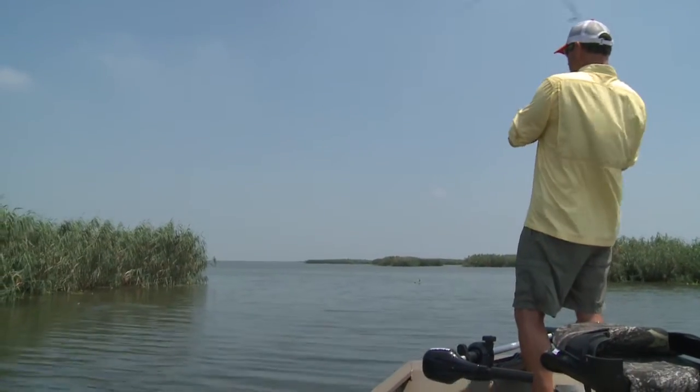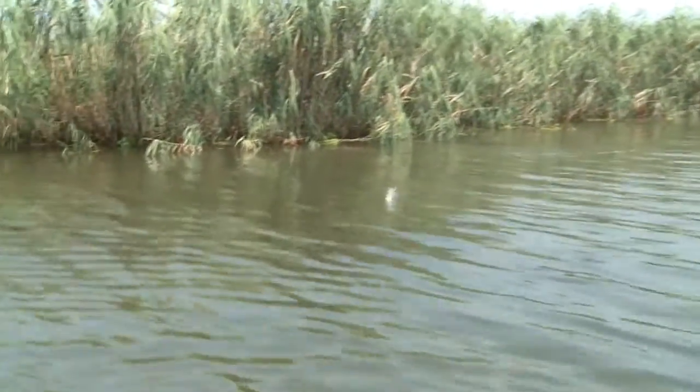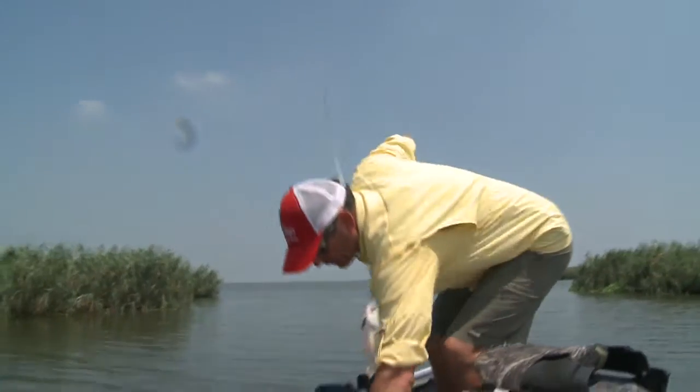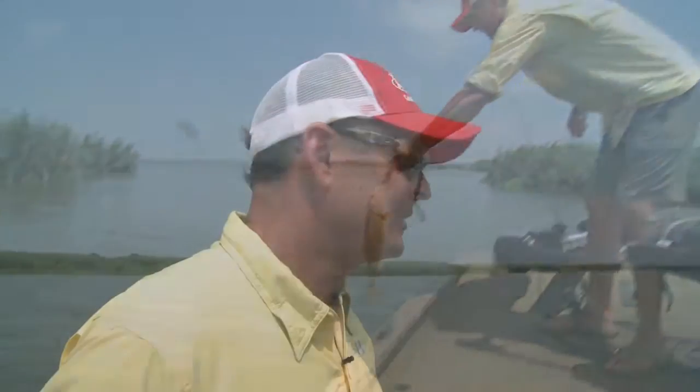There you go. Pulled him out of there. Well, you can see him in that clear water. That's pretty, ain't it? Well, that's just another neat way of doing things. Sneaky technique. Right about right in there.